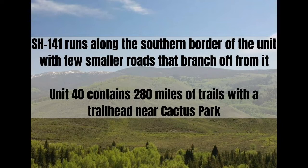State Highway 141 runs along the southern border of the unit with a few smaller roads that branch off from it. With the Colorado River flowing along the northern border of the unit, there are several creeks and streams that disperse throughout the unit, allowing for water access as an option to hunting areas. Unit 40 contains 280 miles of trails with a trailhead near Cactus Park.